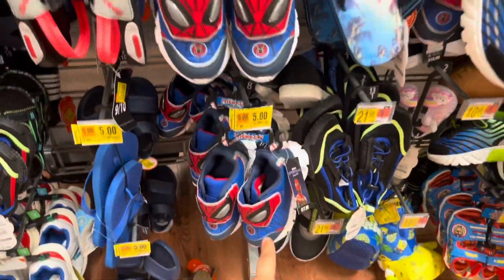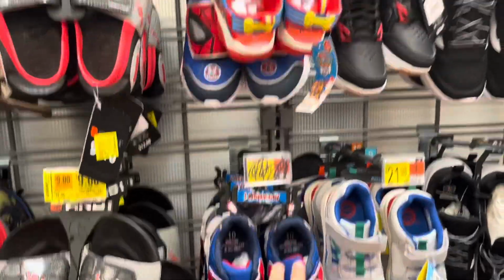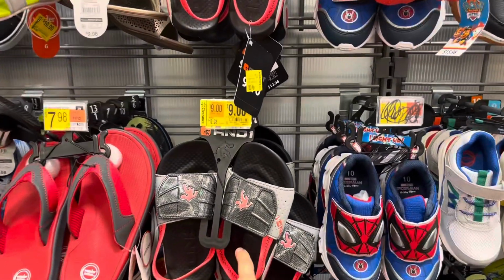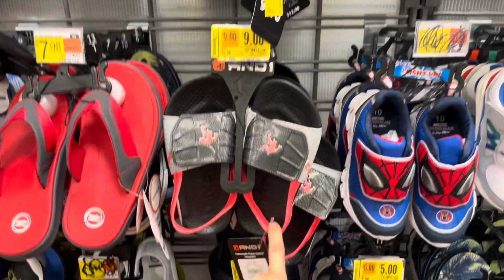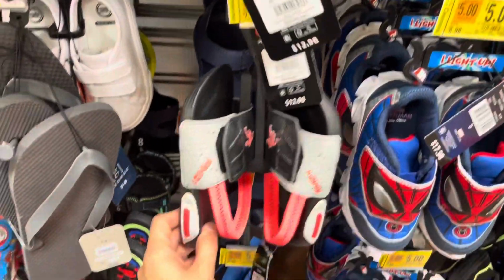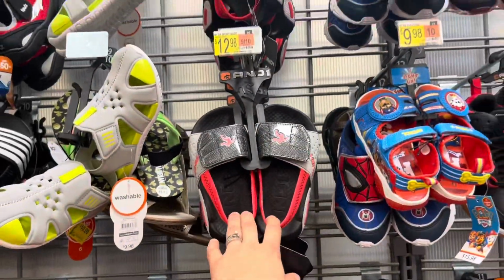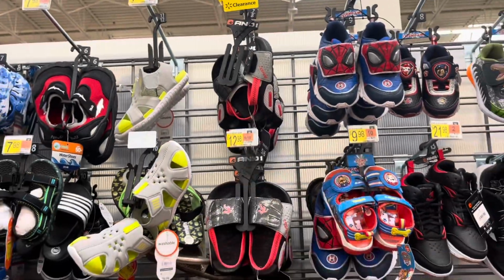They do have quite a few, but make sure to scan every size. You never know, the sizes do matter. When it comes to clearance, like this one, it's ringing up to $9, and it's a bigger size. And then this one rings up to $2 for this size, and this size as well, $2, and that size, $2.